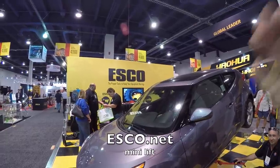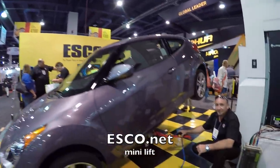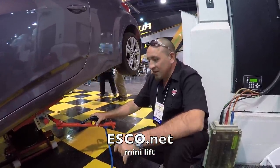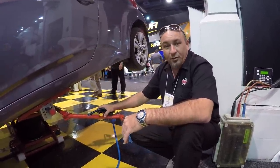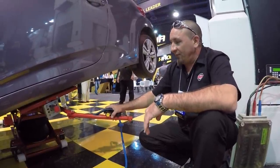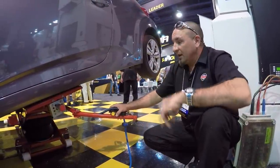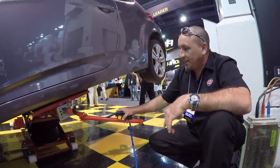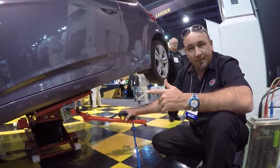What's up, guys? I'm at the ESCO booth at SEMA. Check this out. Tell everybody who you are and what you got, man. I'm Steve Dyer, president of ESCO. Here we have our revolutionary new mini lift. It's a 2.5-ton pneumatic lift. It'll lift just about anything out there. Right now, I'm lifting a Hyundai from the pinch welds here.